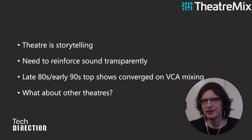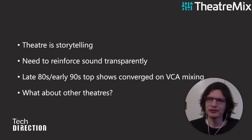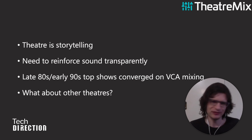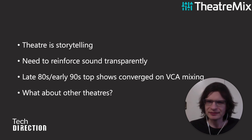This is a problem, though, because VCAs specifically were only really available on the real high-end consoles, the real massive frames, the real big touring consoles. So some bigger regional theatres may have had consoles with VCAs, but your smaller theatres, you might get a 24, 30-something channel frame. You're not going to have VCAs. Becomes very difficult to control.